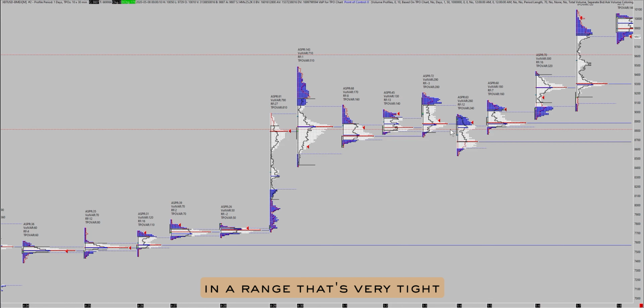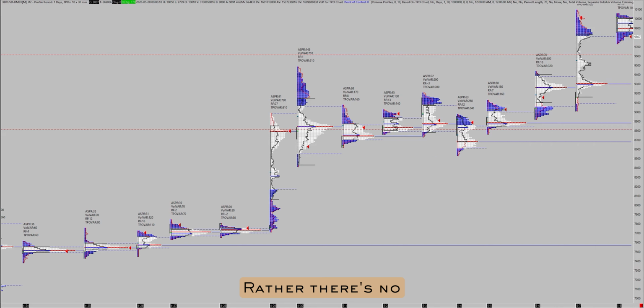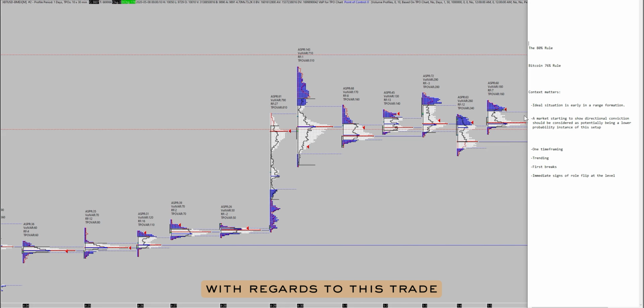Okay, in a range that's very tight, we'll see choppy behavior to begin with, but there's really no one size fits all with this trade. Okay, or rather there's no hard and fast rule with regards to this trade. So what we try to do is identify the situations that would be more favorable to begin with. All right, because again, at first glance or upon first hearing about this, you think that it has to be one of these holy grail situations. So context matters.